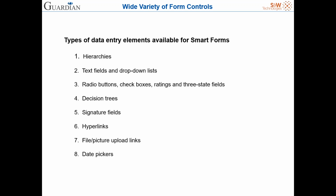We have a decision tree capability, which is basically a series of questions that, depending upon the way you answer the questions, subsequent questions are displayed. So you can think of it like a tree where you go out on a particular branch and you walk down the branch and you go to the right and you make choices and you end up at a certain point. So those are particularly useful for audits and inspections.